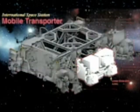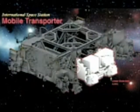The next graphic, we'll talk about our linear drive unit. This device is basically like the motor, the transmission, and the brakes of your car. This is what makes the mobile transporter go. It has two drive devices on it that engage the rails and through friction allow the mobile transporter to go up and down the rails.